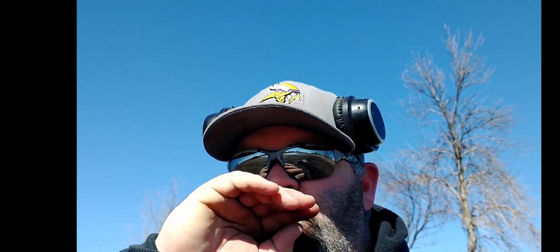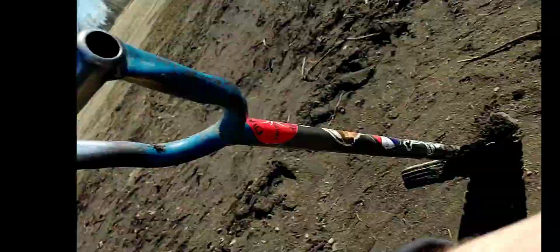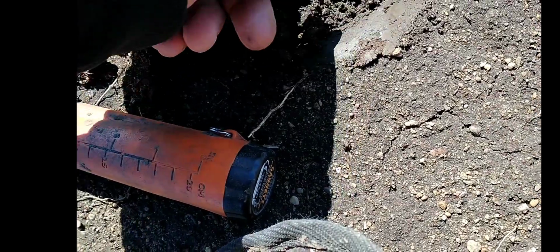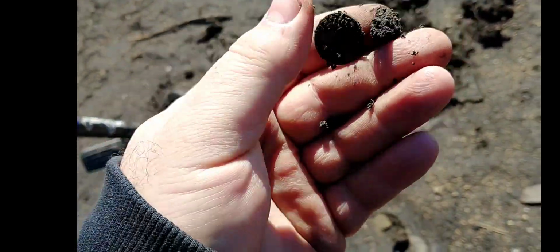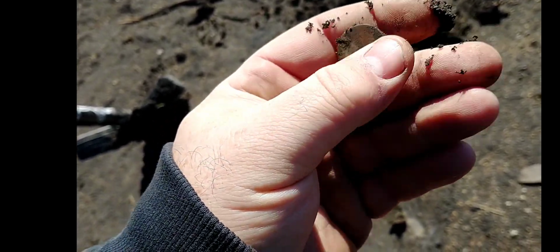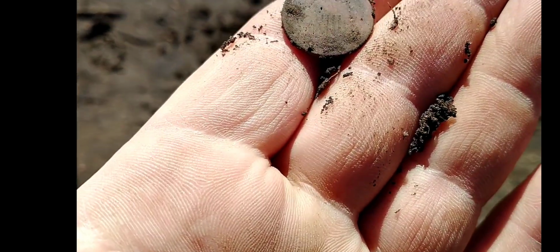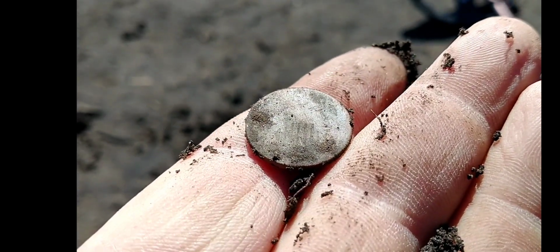It rang up like 12, like a nickel. And it's just a little bit smaller than a regular old nickel. Let's take a look. I put it back down in the dirt here. But there it is. This is what led me to believe that this is a shield nickel. You can kind of see the shield there.